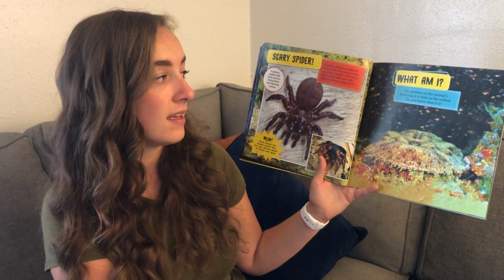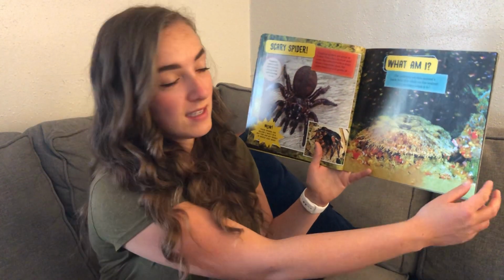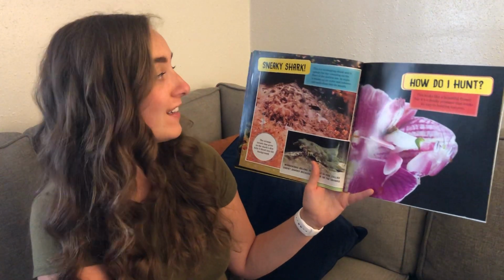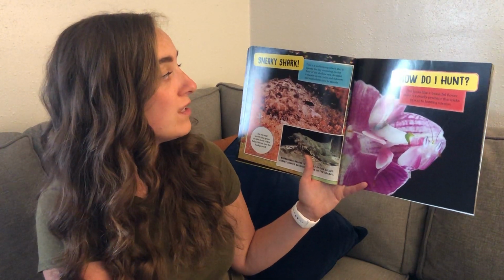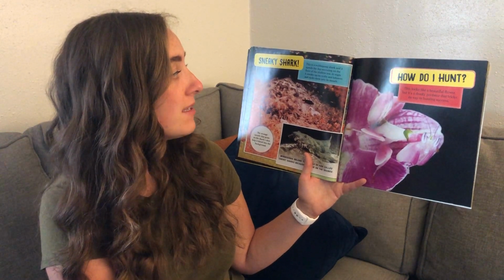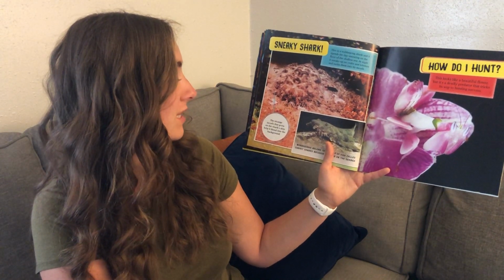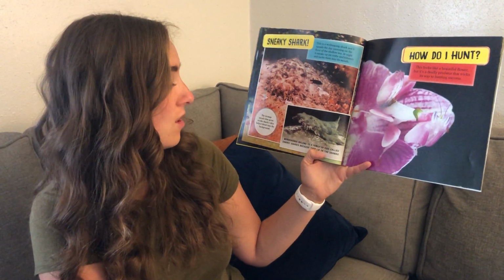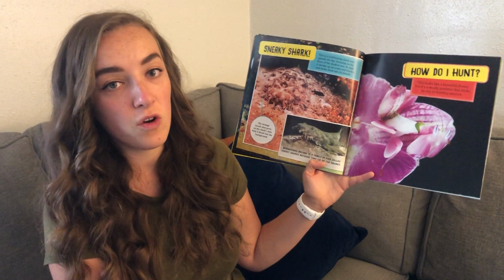What am I? The pattern on this animal's back helps it to hide on the seabed. Do you know what it is? It's a sneaky shark. This is a wobbegong shark and it spends the day snoozing on the floor of the shallow sea. At night, it sneaks up on crabs and lobsters and sucks them into its mouth. The strange tassels that grow on the shark's skin help it to blend into the background. Wobbegongs belong to a family of fish called carpet sharks because they lie on the seabed.